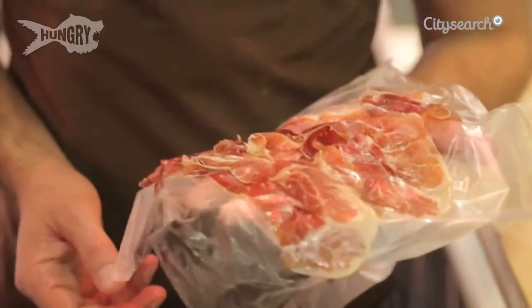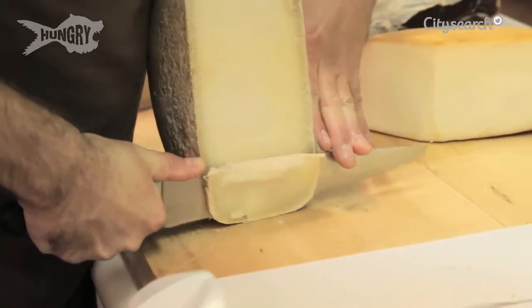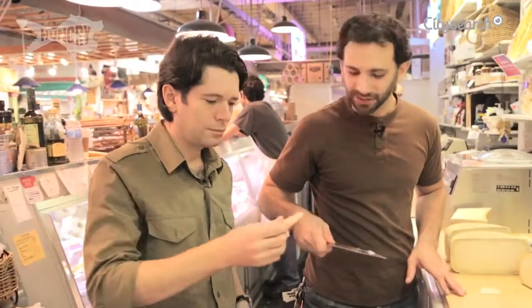Thank you, Brian. We're actually here today to taste some cheeses and taste some meats that both could work on a cheesesteak and are also great on their own. So what do you have for us? This is a raw milk cheese. Right here, we have the Ossoliarati.